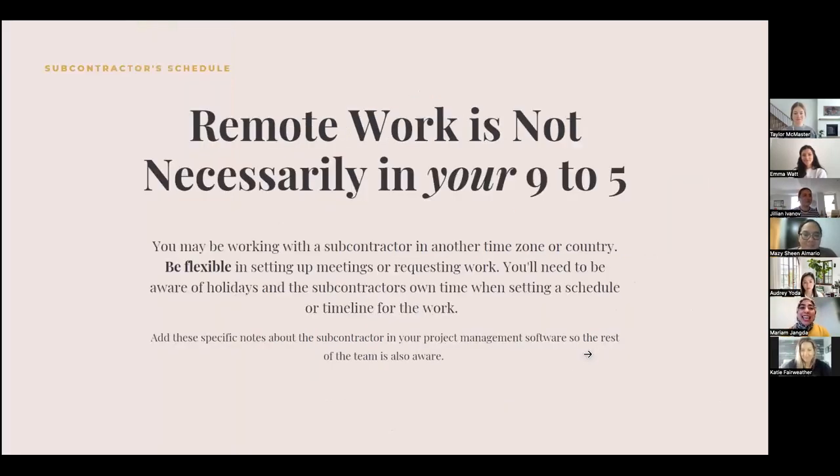And then the next thing is the subcontractor's schedule. Now, we all work remotely, and we all know that the reason that we work remotely is maybe that we don't want to work in a strict 9 to 5. And my 9 to 5 is not your 9 to 5, and it's certainly not the subcontractor's 9 to 5 or working hours. So make sure you're being really flexible about when you're setting up meetings, when you're requesting work, because they could be in a different time zone as we are at the moment right now, or in a different country. So just be aware of the subcontractor's time.